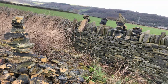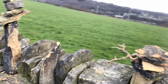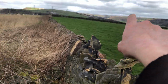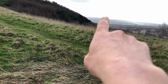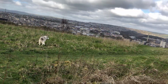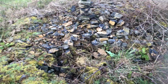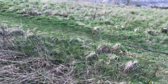I know people are confused when I say, oh, it's Atlantis. If you look at that entrance there into Halifax, you've got Queensbury and Huddersfield and Kirklees, you've got the Yorkshire Rose, and we're high up.